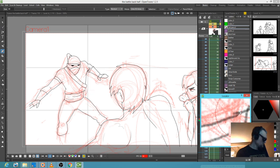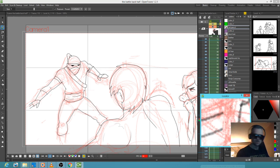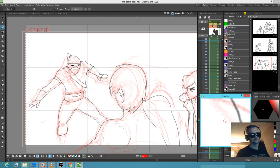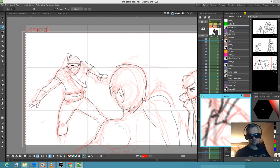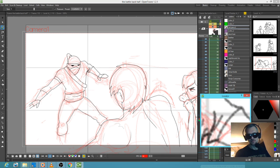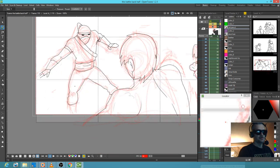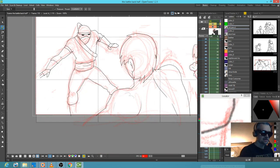IMHO, hitting the Alt key, so when the Alt key is held down, you can just dynamically resize the eraser. Quite handy. Okay. And actually, I would say this area here looks kind of ugly too, but I think we're probably okay. Cool, and remember his costume is black, so.